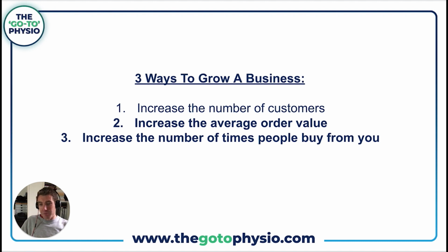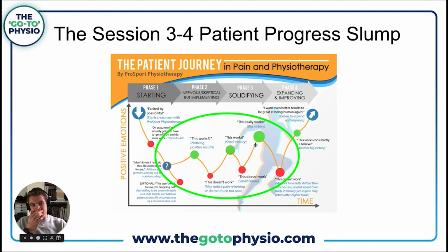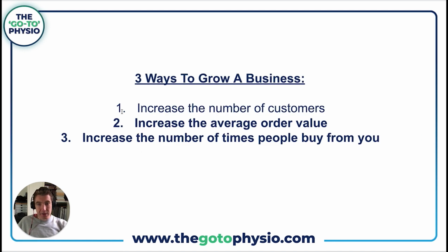It's usually number 2 and number 3, and it happens usually around the 3 to 4 patient progress slump, where patients come in excited at the possibilities. Your marketing has done a great job, they're excited by your marketing, and they come in and reality hits. They have to do a bit of work. There's no clear plan. The therapist is talking about getting their glutes strong and their core strong, and this person just wants to go back and be able to walk the dog and go on a hike or something like that. There's no specific plan in place, and ultimately they drop off.